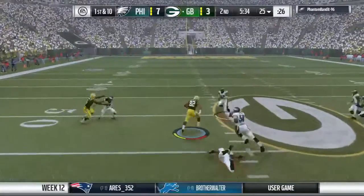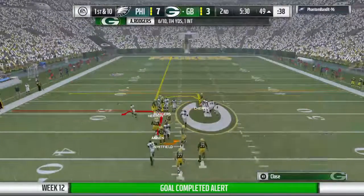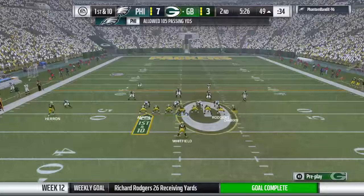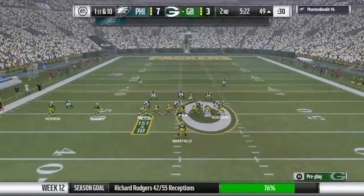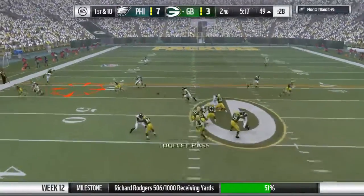And hauled in here by Richard Rodgers. And he'll be taken down, but not before he gets into enemy territory. And Richard Rodgers makes the grab, and let's face it, it's going to follow him the rest of his career. The Hail Mary he caught to beat the Lions in 2015 in Detroit, pretty memorable play.